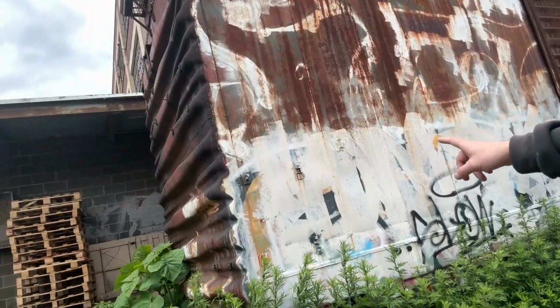Hey, today we are checking out the most famous abandoned boxcar in New Jersey. It is right next to one of the busiest commuter railroad lines in the United States. Let's take a look. There it is. Look at that guy. Double door boxcar.